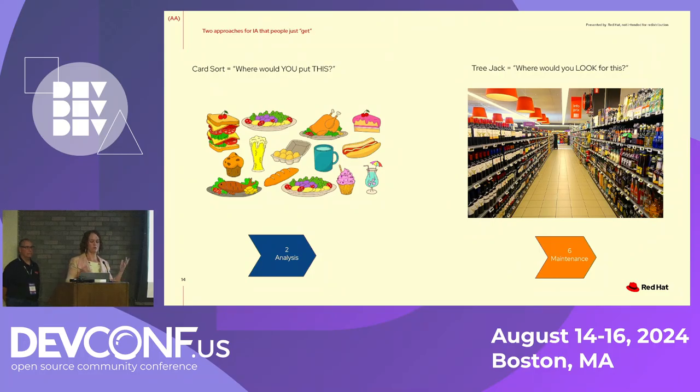Then later, maybe you already have a product that you want to test out to see, are people finding things? And that's where TreeJack can come in. Here, you give them your navigation menu and ask them to find certain things. Or in the grocery store example, now we've put things out there and we might say, all right, you're at an Airbnb, all it has is salt, pepper, and oil. You want to make a beautiful, romantic Italian dinner.